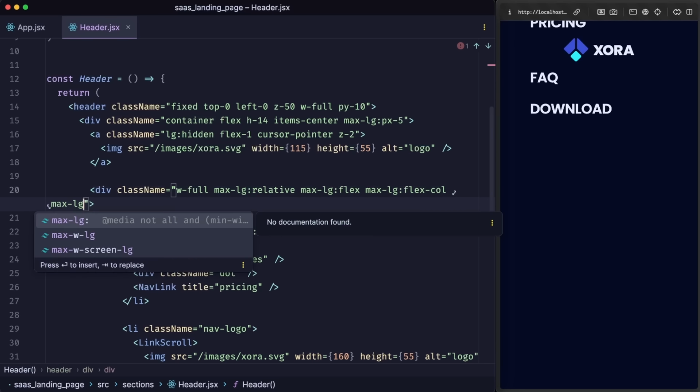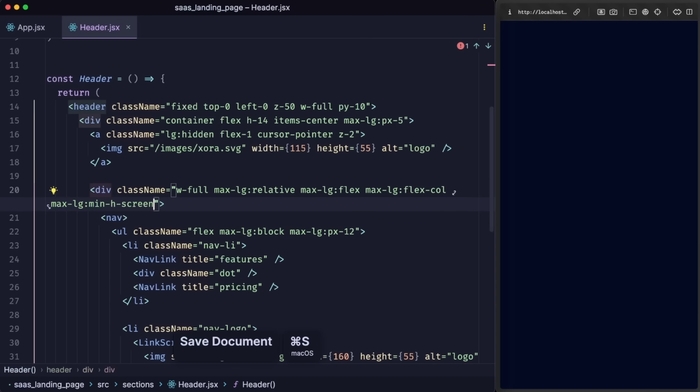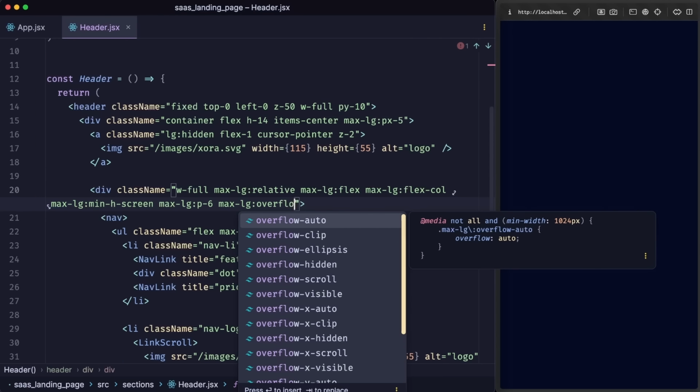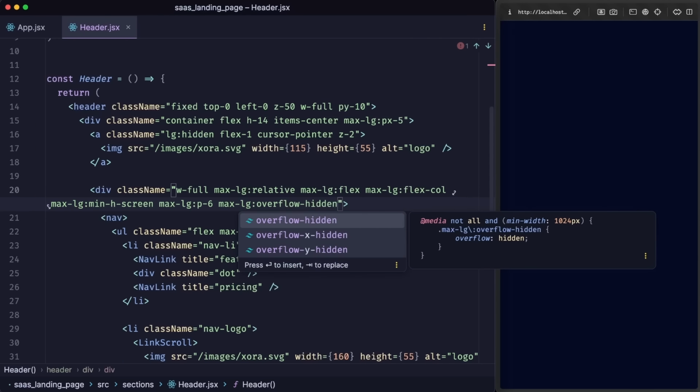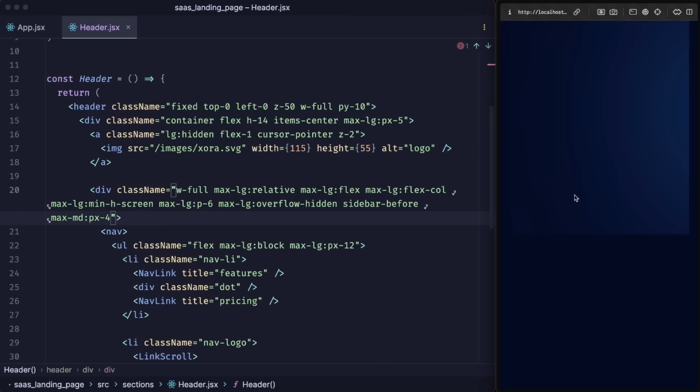On max-lg, we'll apply a min-h-screen, which means that it'll take the full height of the screen. On max-lg, we'll apply a padding of 6. On max-lg, we'll apply an overflow of hidden. We'll apply a sidebar before, and on max-md, a padding X of 4. And now, even though the elements are gone, you can start seeing this background color appear right here.